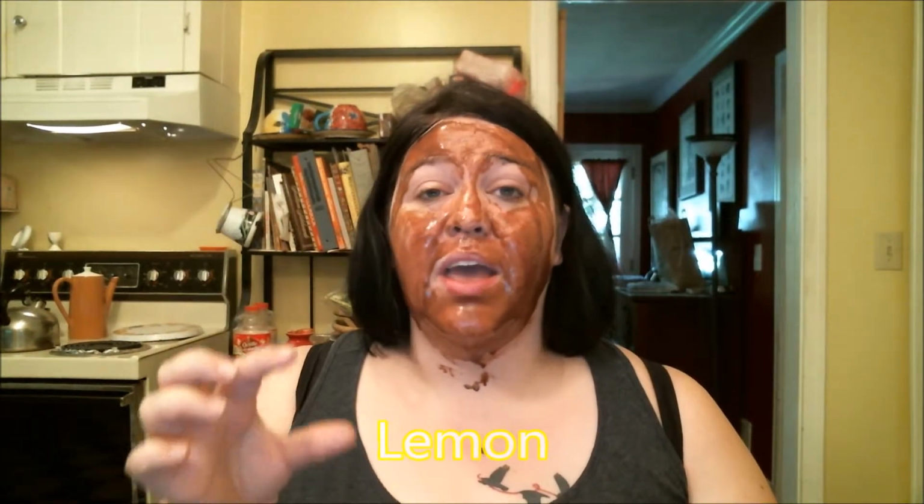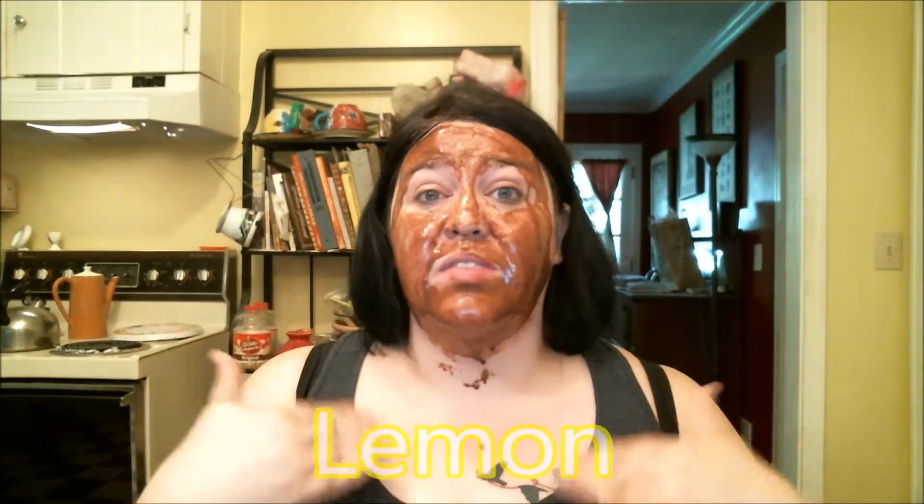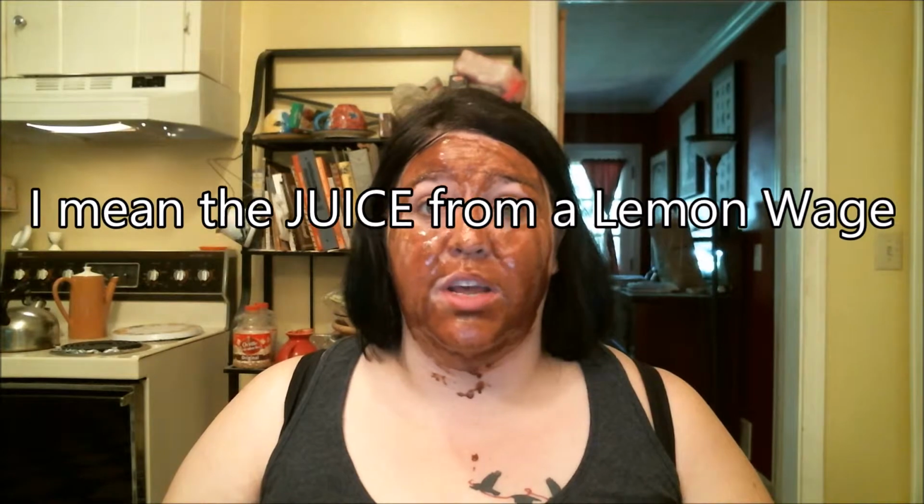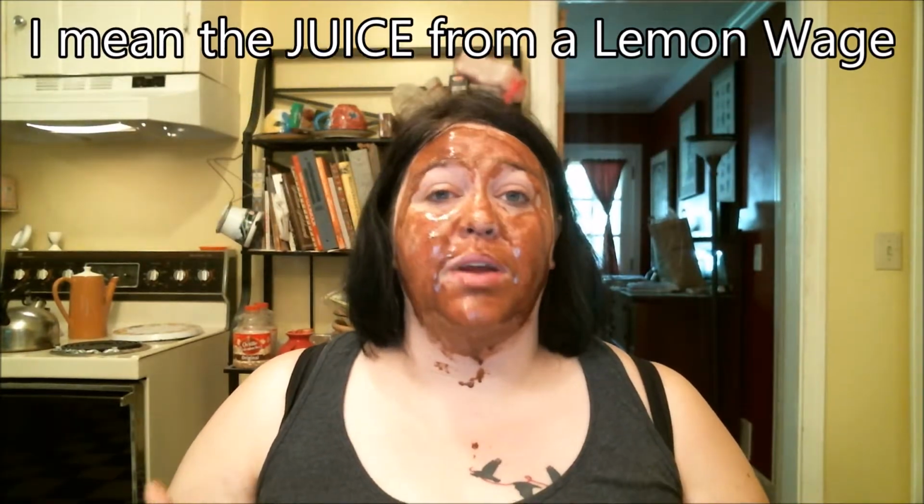Now, I do want to say there is one other ingredient I like to add to this mask sometimes, but I don't have any right now, and that is a lemon wedge. And that just kind of evens out your skin tone. It's a natural source of vitamin C, and it'll lighten your skin if it's been really darkened by the sun or age spots. So if you're having that problem, definitely add just one little wedge of lemon. If you do more than that, it's just going to be way too liquidy and you don't want that. But lemon's also a great purifier.